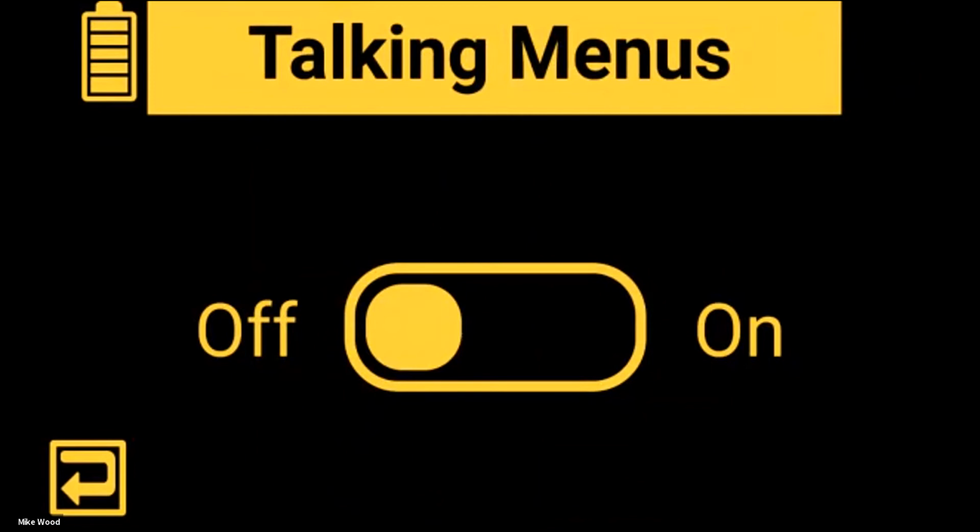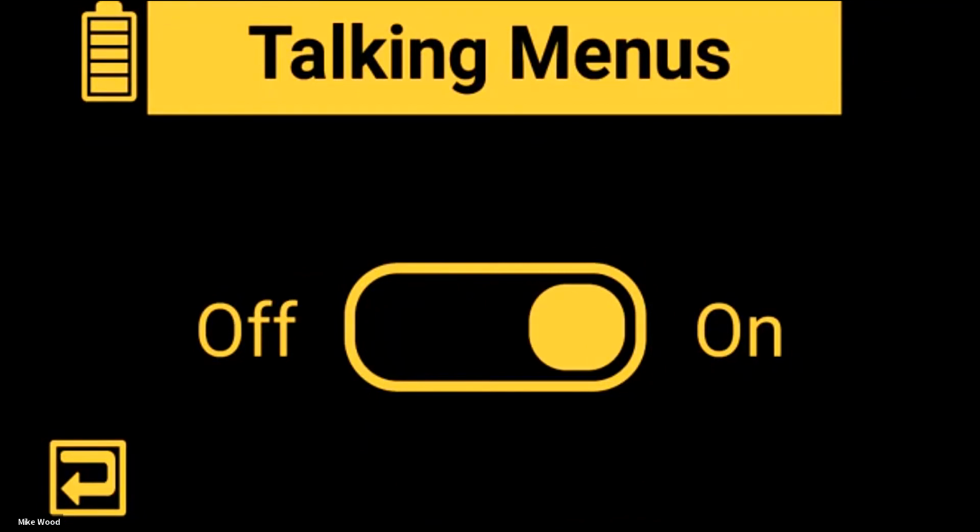This is a super cool feature, because what if you're not sure what these buttons are and you want to turn on the talking menu option? So I'm going to turn that on for a second here, and I'm going to hit the back button. Previous screen. That's telling me my previous screen. Can you hear that okay? Yes. Okay, great. So it tells me previous screen.